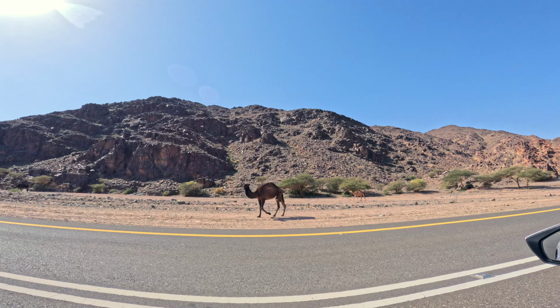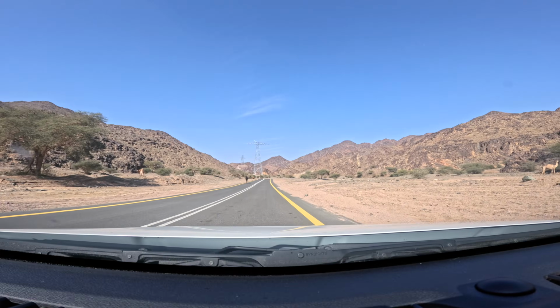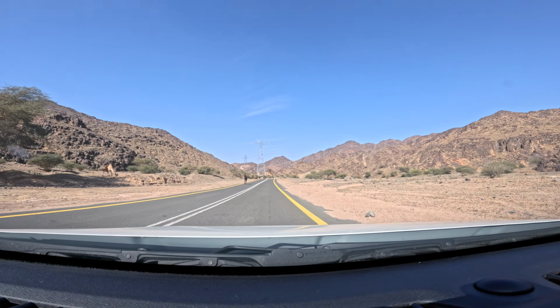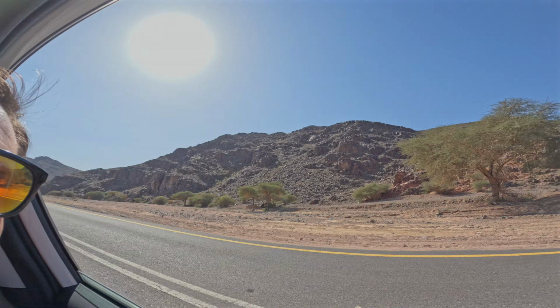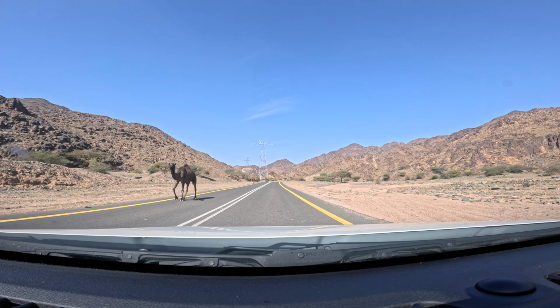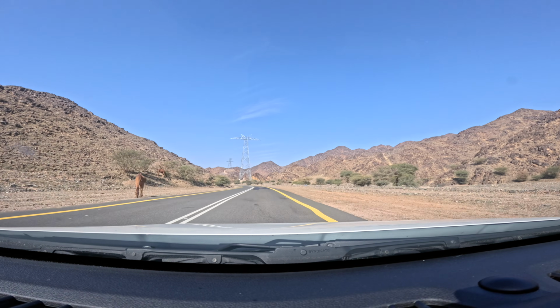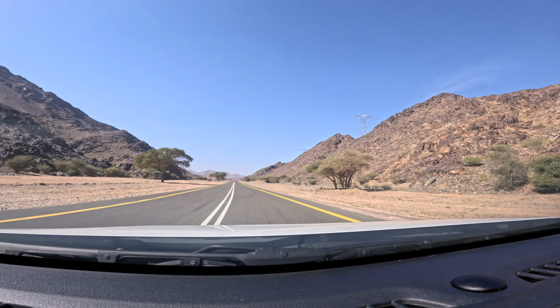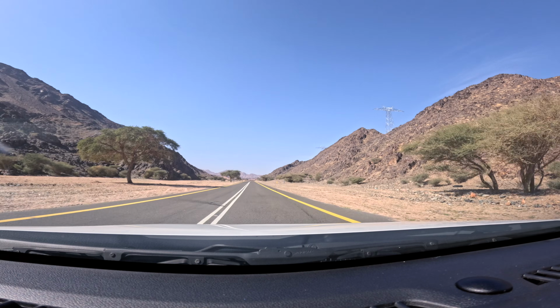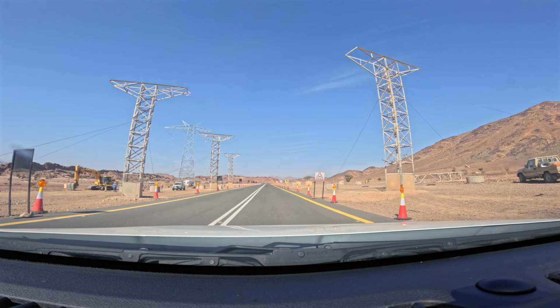Probably the coolest thing about driving in Saudi Arabia is that there are camels here. And they're perfectly happy to just walk along the road, it looks like. So far, this highway was a smooth ride, and you could see all over the place that construction and maintenance was taking place out here in the desert.